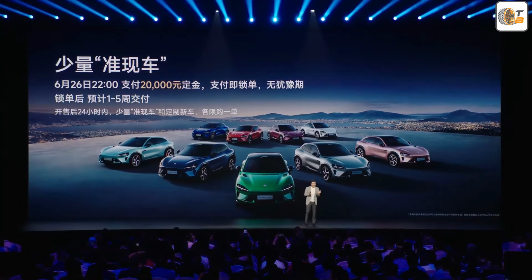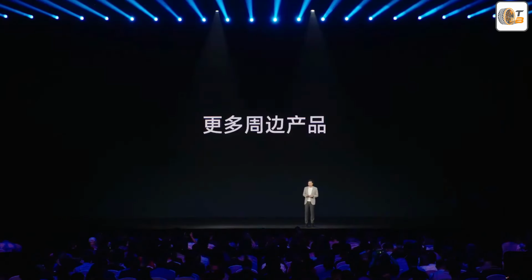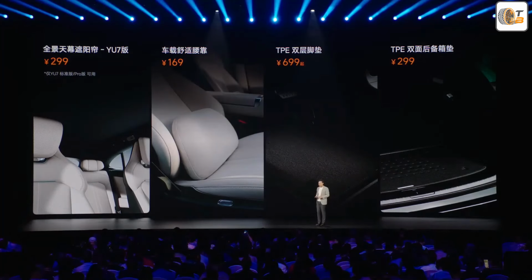Okay. Here I would like to highlight. We have seen a solution within the 24 hours. Everyone can definitely have a new solution that you can have one purchase of the car for limited edition. So you can use your account to purchase, or you can also purchase one from the ready-to-ship category. This is definitely wanted to avoid any illegal competition. And then we also have the panoramic sunshade, which is 299.